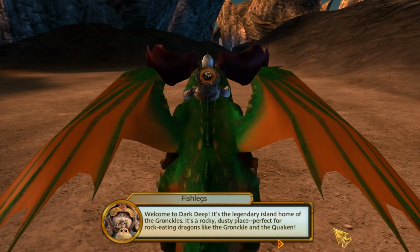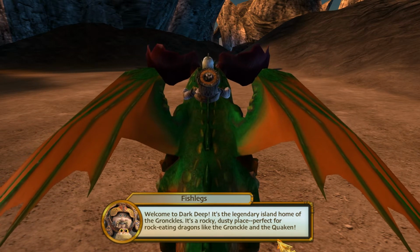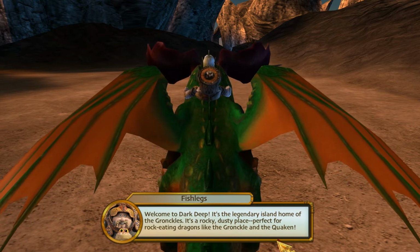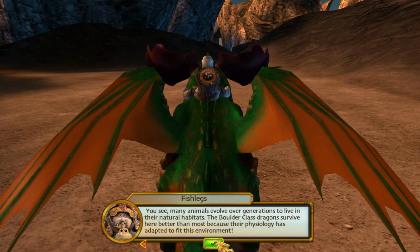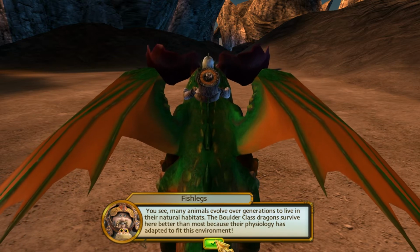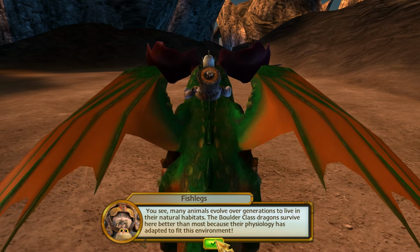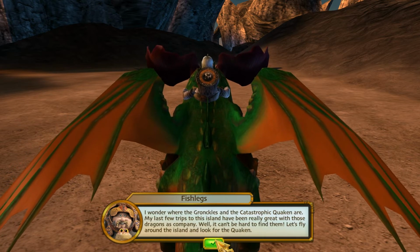Okay. Welcome to the Deep Dark. It's the legendary island home of the Gronkles. It's a rocky, dusty place, perfect for rock-eating dragons like the Gronkle and the Quaken. You see, many animals evolve over generations to live in their natural habitats. The boulder class dragons survive here better than most dragons. Their, I can't say that word, philosophy? I can't say it. I don't even know what it is actually. Has adapted to fit the environment.